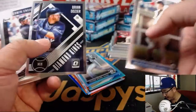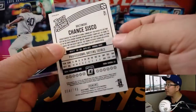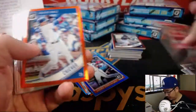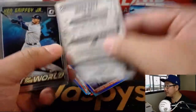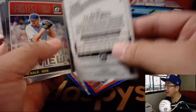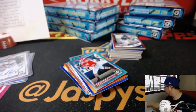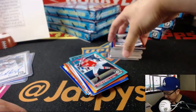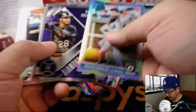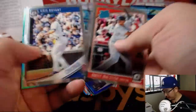That's the Carolina blue. That's for the White Sox and TJ. Francisco, rated rookie, out of 149. Javier Baez for the Cubs, out of 199. Tyler O'Neill, Tun, out of 299. Remember his autograph? Looks like Tun. Former Mariners prospect. Manuel Margot, Manny Margot, to 99. Orlando Arcia for the Brew Crew to 149.